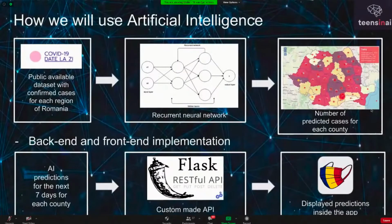Let's talk about the AI part of our app. We use the publicly available dataset with the previous number of COVID cases and trained a recurrent neural network to predict the future number of cases for each region. We will use the predicted number to notify both the users and the local government about a future possible outbreak. And since our last pitch, we managed to display the AI predictions inside the app by using a custom-made RESTful API hosted on Heroku.